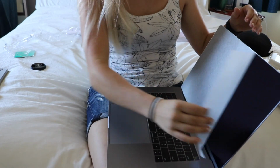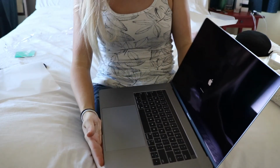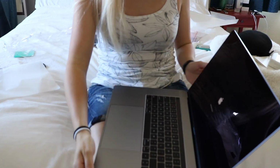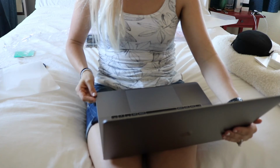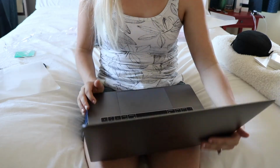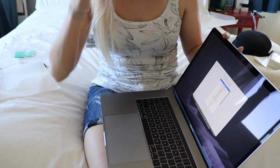Ooh. Oh, look, it's turning on. Oh, look at that. It's turning on. Wow. Oh my gosh, you guys. This is gorgeous. It's like whiter than me though. Should I do the setup with you guys too? I don't know. Huge trackpad, holy crap.